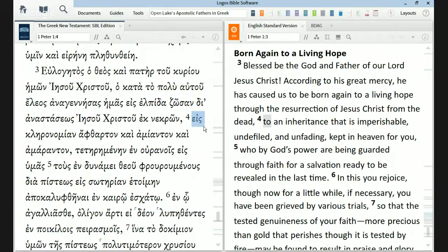Eis, meaning into. Again, notice the result notion of eis, because all of this results in our having an inheritance, which we now have a whole bunch of descriptors of. It's incorruptible, it's undefiled, and it's unfading.